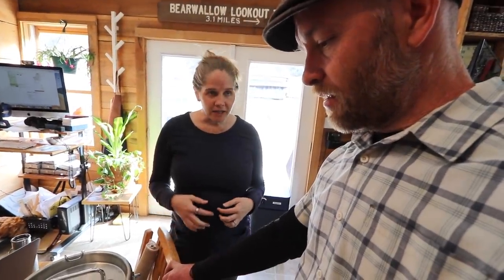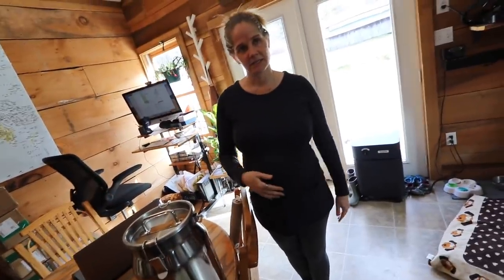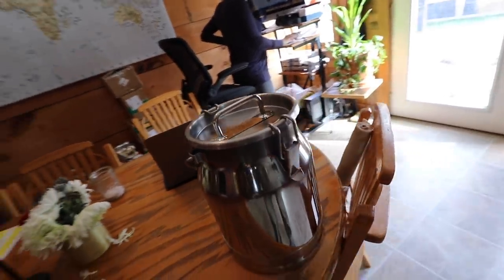Well, we could get a Yeti container that has an open lid. I like the latch on it too. Well, we'll figure something out. And that thing has a rubber gasket and the seal. It feels right. We're going to see if we can make something work. Yeah, we'll figure it out.